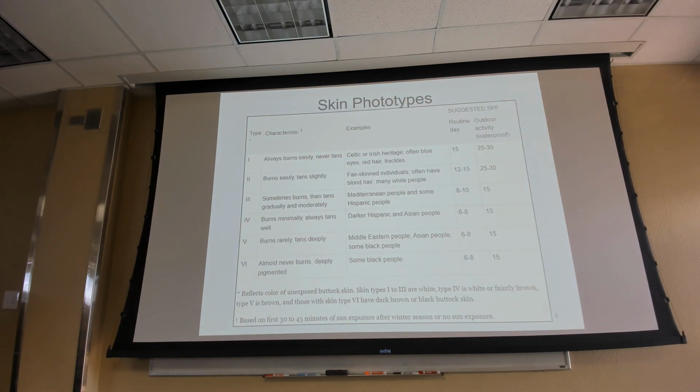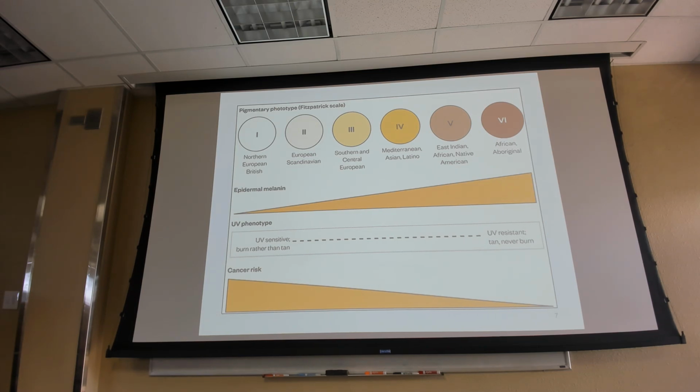Phototypes. So we can see up top, it's the lighter skin. It's talking about the Irish, blue eyes, red hair, freckles. So that is what is all the way up there. Whereas type 6 never burns because of the darkness of the pigment, right? So it's going through all of that area. What is more important about the phototypes is what's read at the bottom, the cancer risk. So the Northern European, British, the gingers, right, with the red hair and beautiful blue eyes, are at a higher cancer risk of the skin.